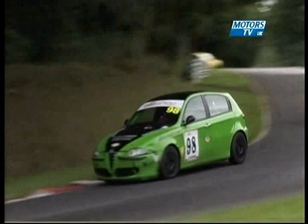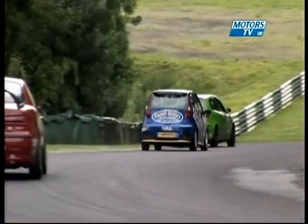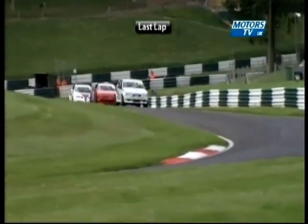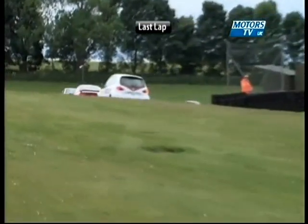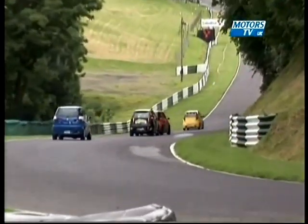Welcome back to Cadwell Park for round 4 of the BRSCC Alpha Shop Alfa Romeo Championship. A multitude of classes giving us some very entertaining racing. But out front, it's Brian Shrub who leads the race in Class A2. We've got a battle on though, Battle Royal for Class C. Graham Seeger leads Class C at the moment. He's third in the race, that's the red car. And he's coming under pressure from Roger Evans, who started at the back of the field.